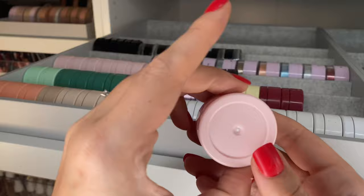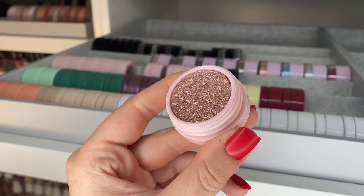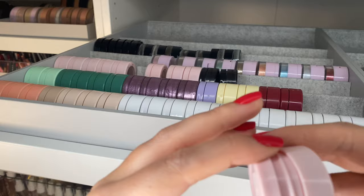Oh, this one's got a label. Why has it got a label? Oh, anyway, I'll show you anyway, but it's got no label. Oh my God, I wish we knew what that was because that is absolutely to die for. Oh my gosh.